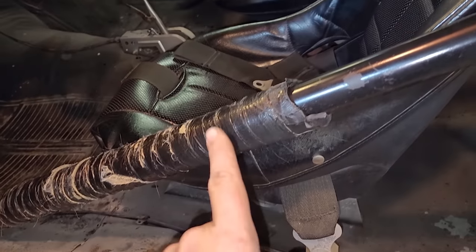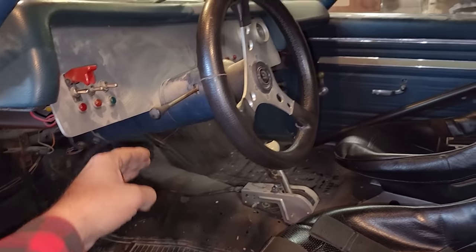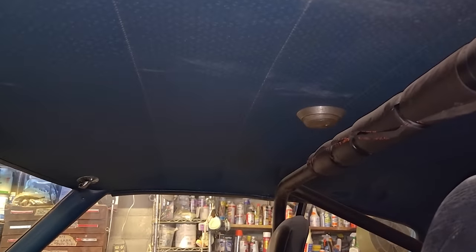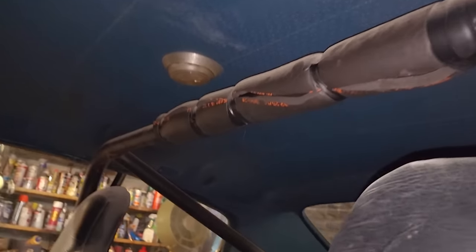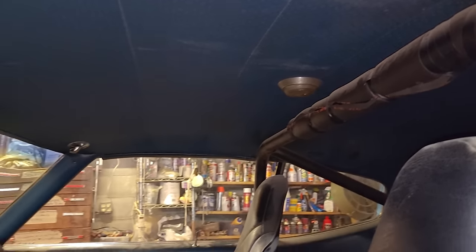The seats are way too high and way too far forward. My knees are about here, and the head is in the headliner. Well, you can see my marks, actually, which is in remarkable condition, if I'm being honest. Not used to that either.